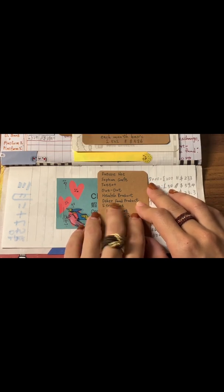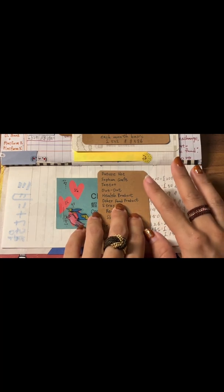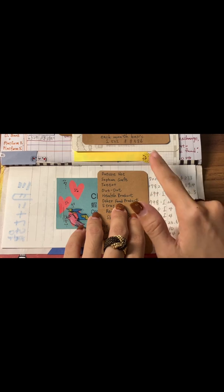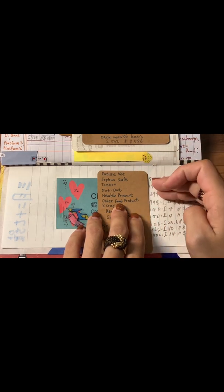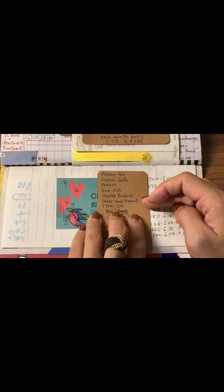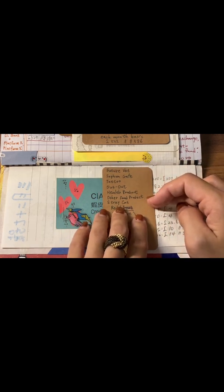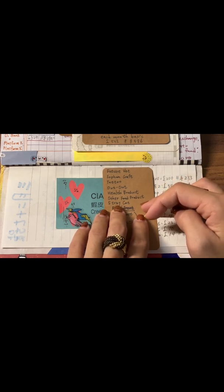Other food products. This one is some extras like protein, oatmeal, something I don't really need, but it would be nice if I have them, because I do go to the gym often, and it will be very convenient if I have them.